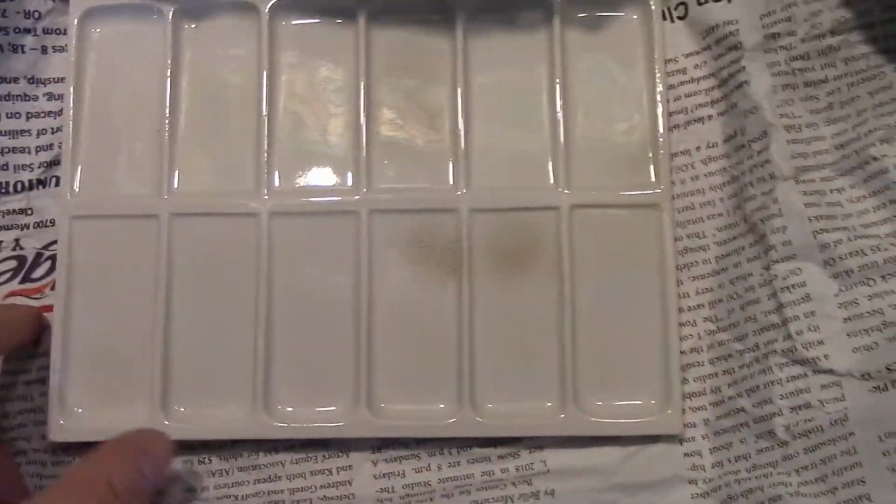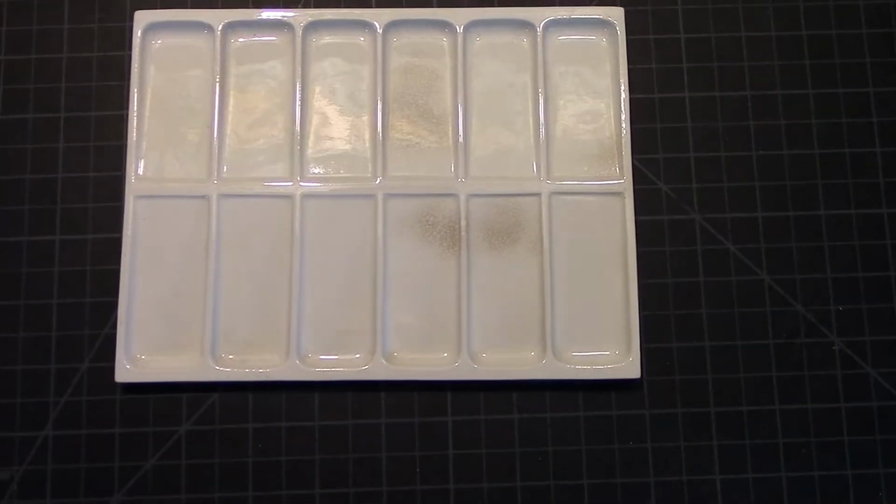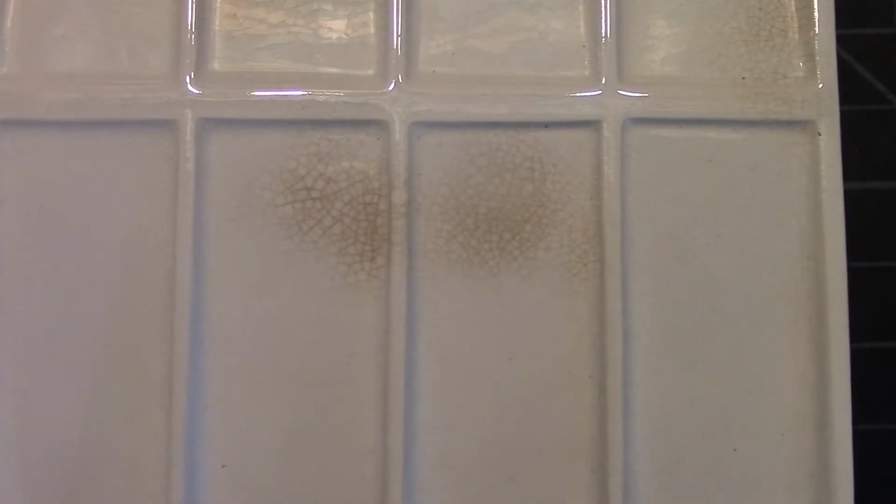So this is what it is. What is this? It's a palette, a painter's palette for mixing paints. And I know this because I'm an artist, and right away I'm like, oh, it's a painting palette. But if you look real close, there's all that crackle going on, right? The crazing, whatever they call it.